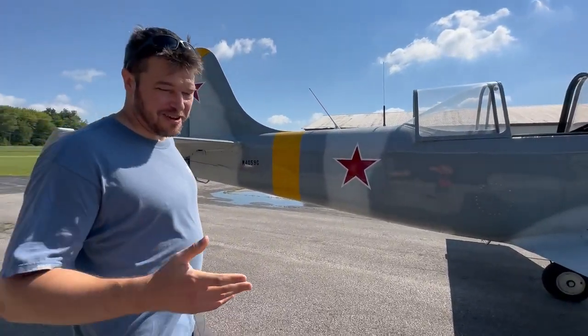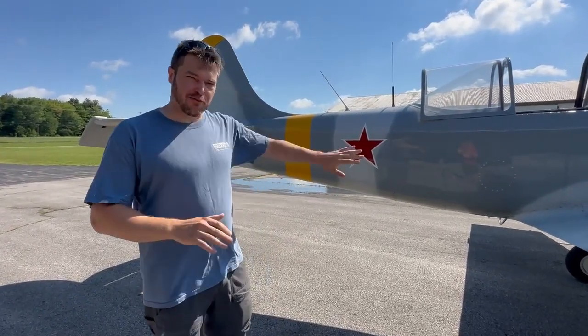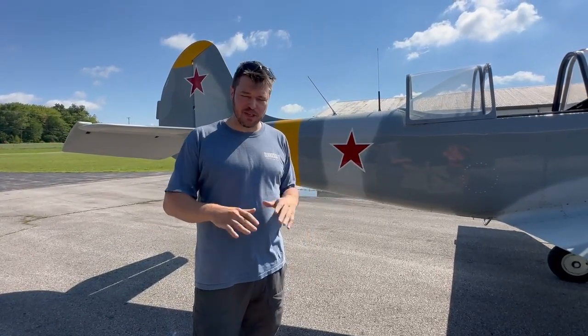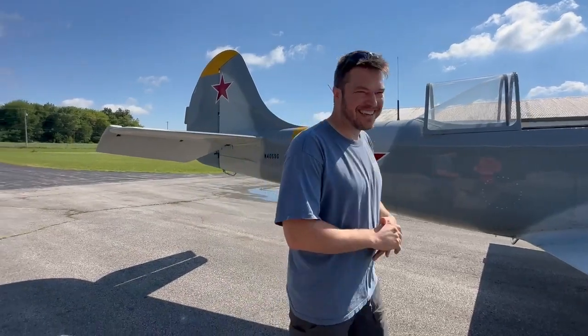And on that note, it is a fully aerobatic plane. Super exciting. I want to work into that eventually, but this airframe can take 7 Gs. Right now I'm just doing normal maneuvering, nothing too wild, but eventually I'd love to get into the aerobatics. We'll see how that goes. Let's get that parachute on.